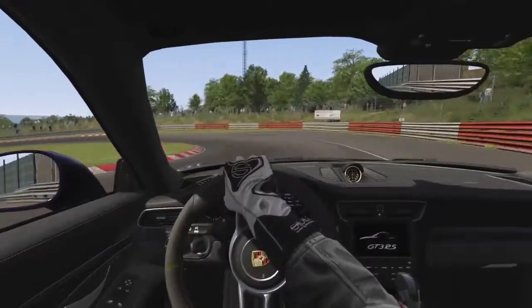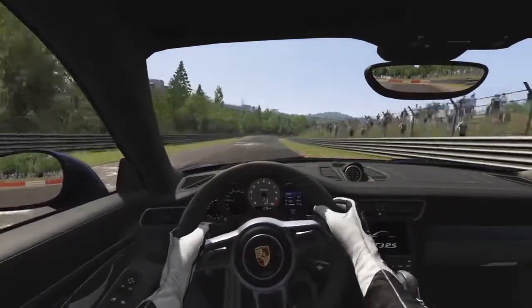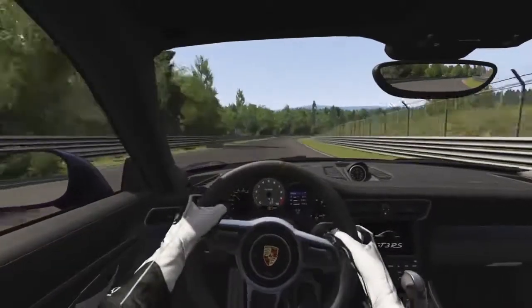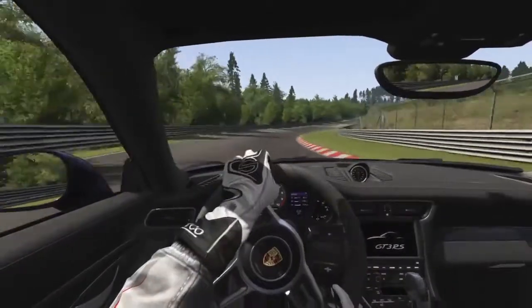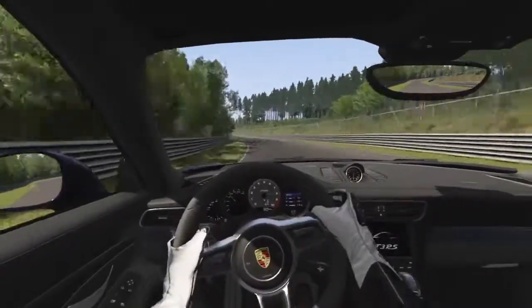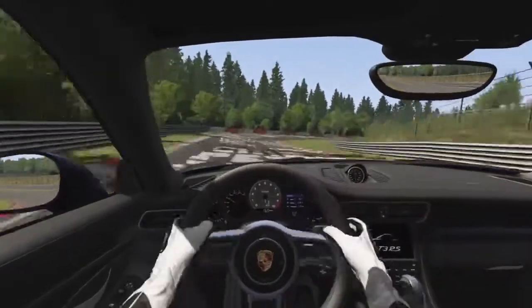This car has a huge wing on the back. It has a bit of sound deadening as well, which apparently the 911R lacks to make it a bit more of a classic feeling, apparently. I don't know where I heard that, but I heard it somewhere. Oh, over the curb, lovely. But this car, yeah, it definitely feels at home here.